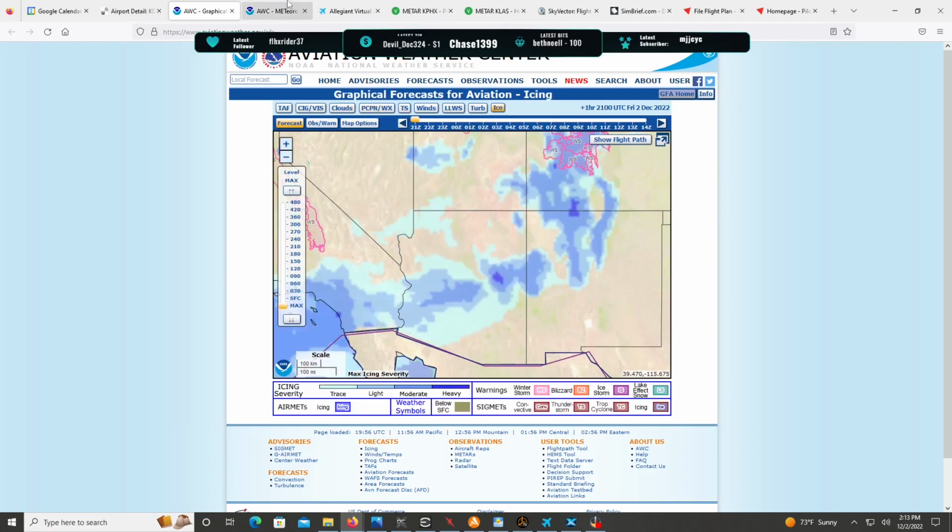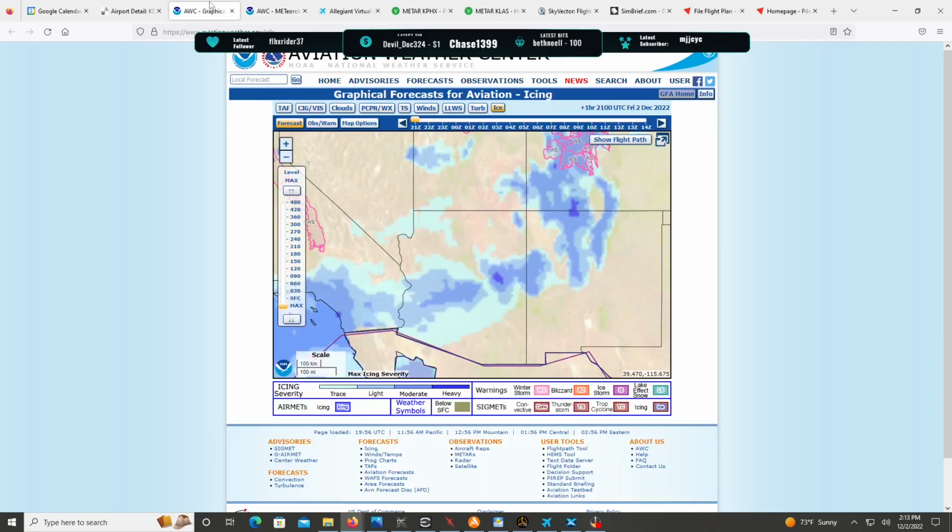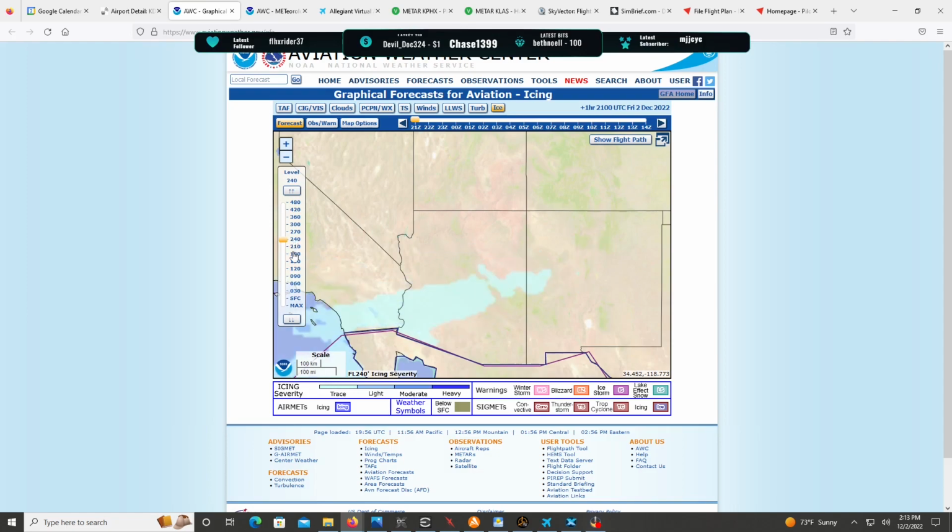There's some icing around 21,000. So we'll keep an eye out. I'm going to write down 21, ice to look out for. Otherwise, good to go.